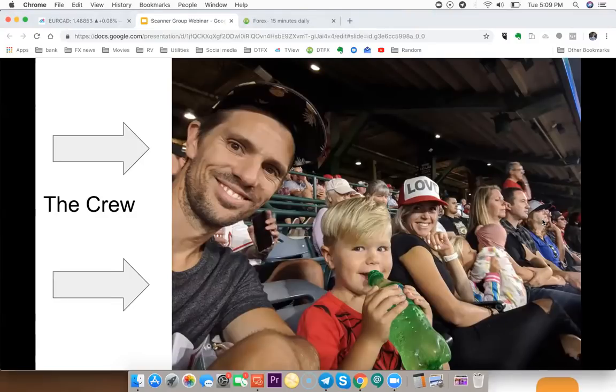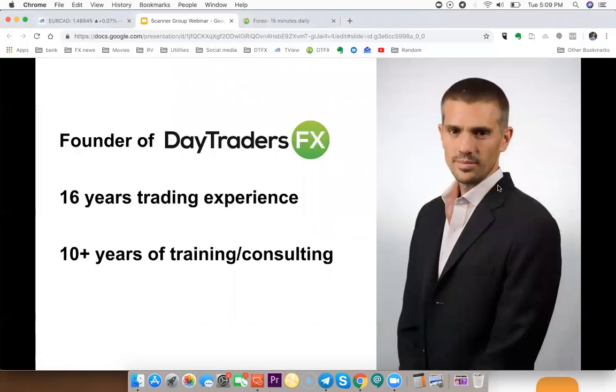I want to do a root canal on my wife. That sounds enticing. Nothing wrong with a good root canal from time to time. Oh, that's great. So that's a little bit of the family, the background.